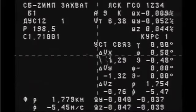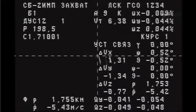Velocity is 5.5, range is 1800. Copy. If there are no comments for Toru test, let's go to page 22.